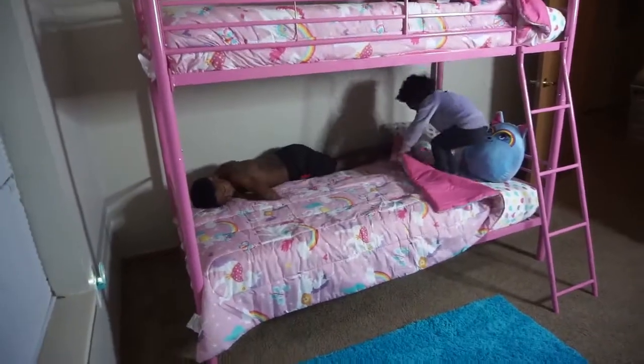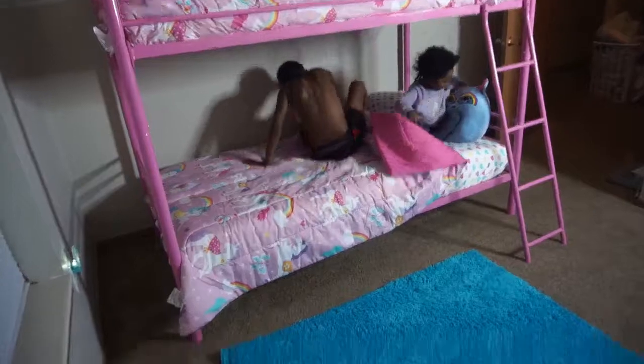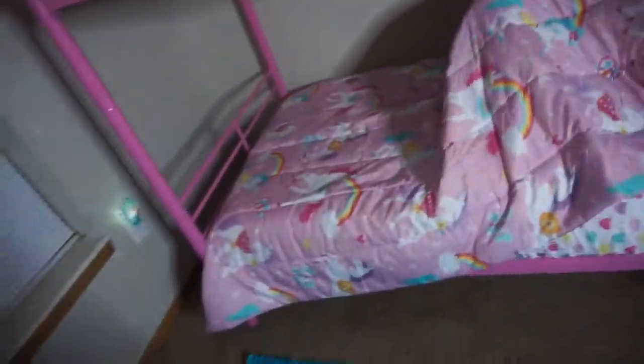Look at Jeremiah. You next, son. I just want to go to bed. He said he just want to go to bed. Hold on. No, I'm going to give you the finishing. You finna lay under the cover? Y'all need to put some pajamas on. Okay, they ready for bed already.